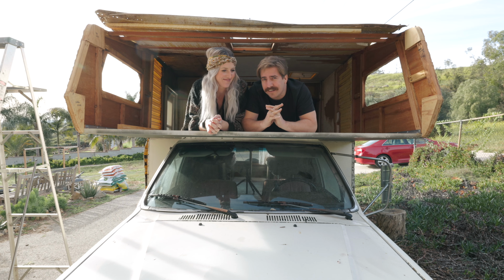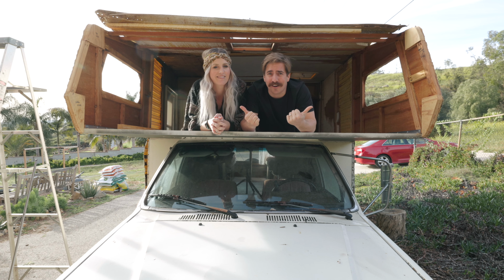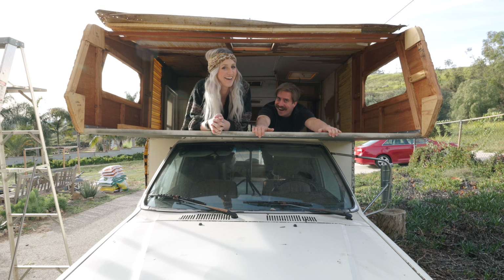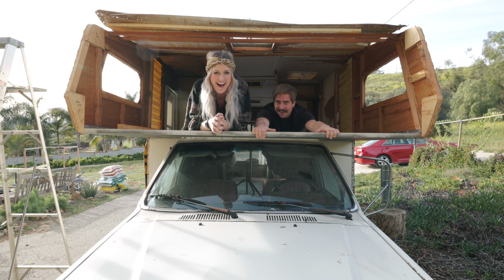Well, let's just skip all that fluff and say, we're saving money. We bought a vintage motorhome and we're doing it ourselves. Come along. We have something to show you. Not a horror movie, but a horror of a project.